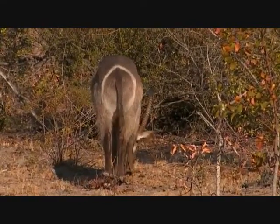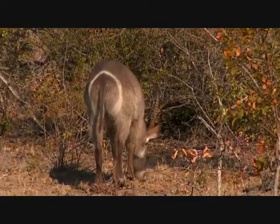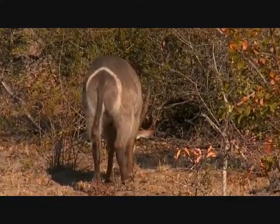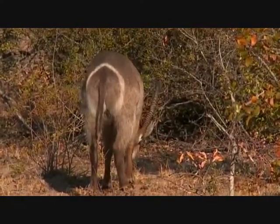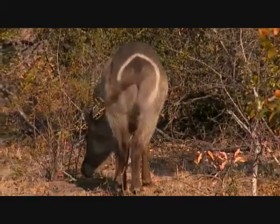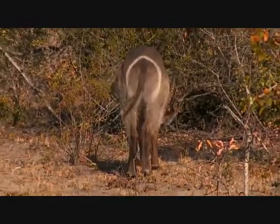And that, of course, is a following mechanism. Each waterbuck has it, and the babies, when in danger, put that round circle in their vision and just follow that, and follow mom or follow the rest of the herd away from danger. Called a following mechanism.